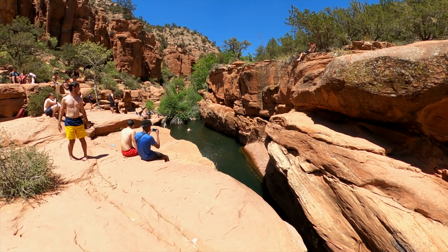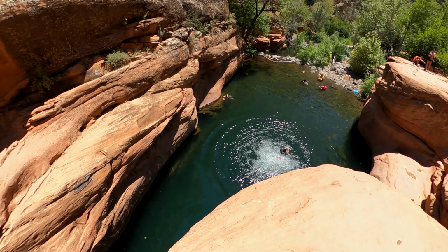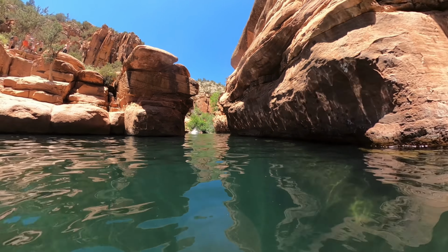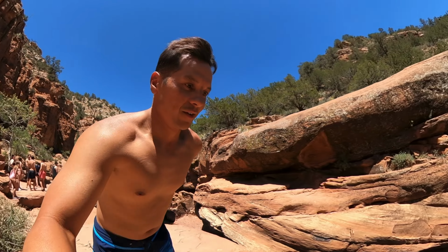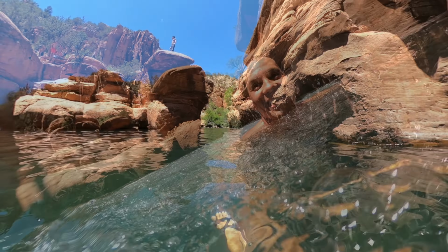After checking it out, it was time for Parker and I to jump off some of the high cliffs. There's the crack. Just jumped off that ledge. It's only about 20 feet. Not too bad. Water's real deep and clear and warm.